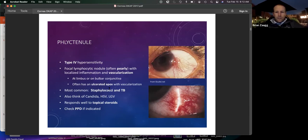Phlyctenules are kind of weird things. They tend to have a white raised center with a lot of vascularity around them. The most common bacterial cause is staph. You have to think about tuberculosis in endemic areas. They typically respond well to topical steroids.